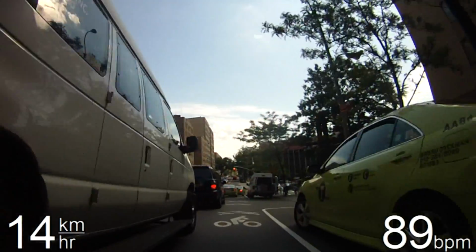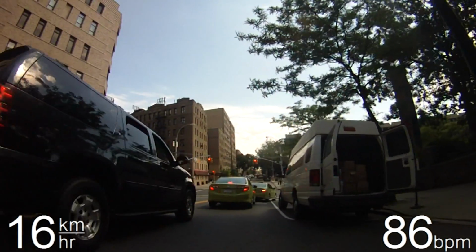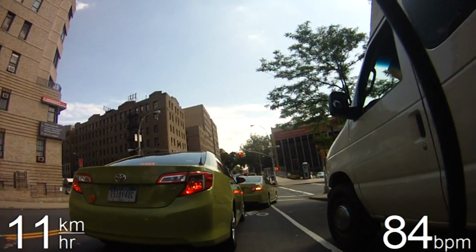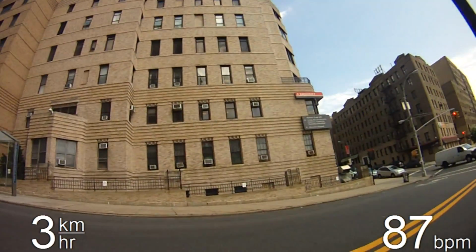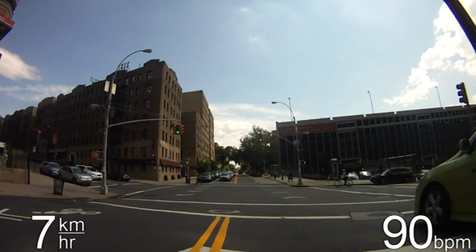All right, we're almost at the road. This is the road actually right here that we need to turn left onto. So as I said, right now we're going south. Soon we're going to turn left, and we'll be going east towards the East River.